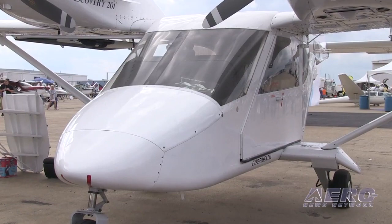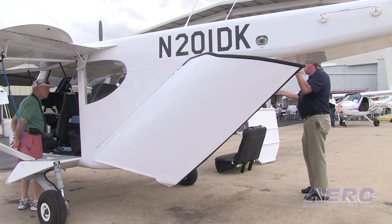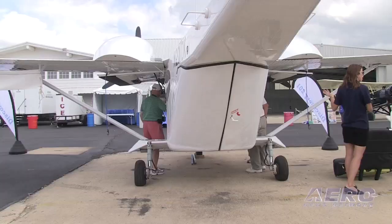It's got these nice back doors here you see for loading and unloading weirdly and strangely shaped cargoes. We're very excited about it. We've had a lot of interest. We're just finishing our FAA certification, which should be in the next few months, and we're looking forward to putting the aircraft into production. Tell me what some of the mission profiles are for an airplane like this.